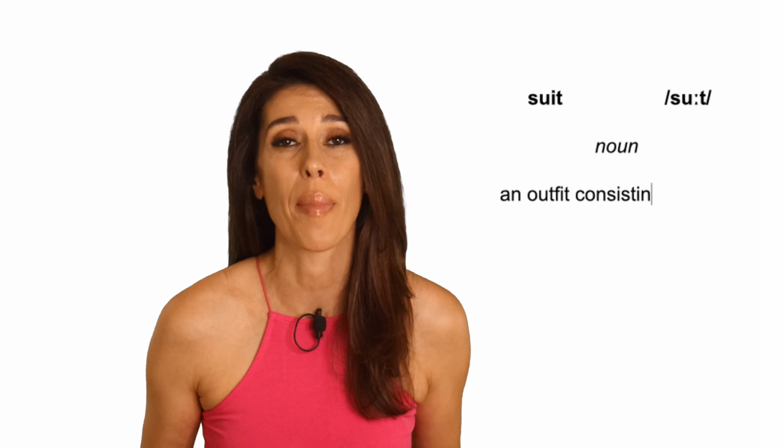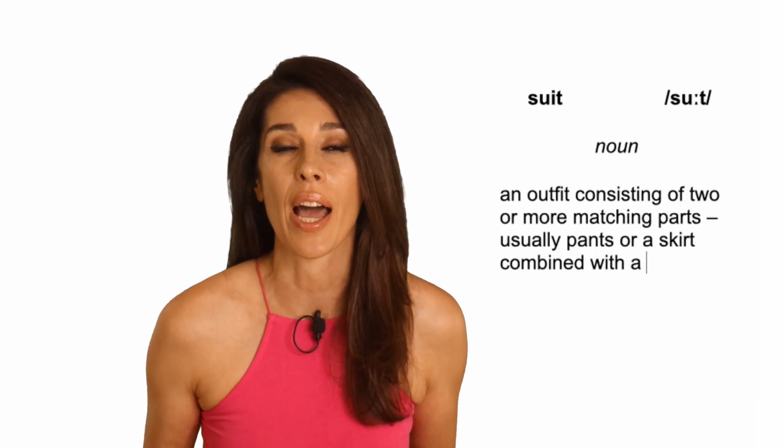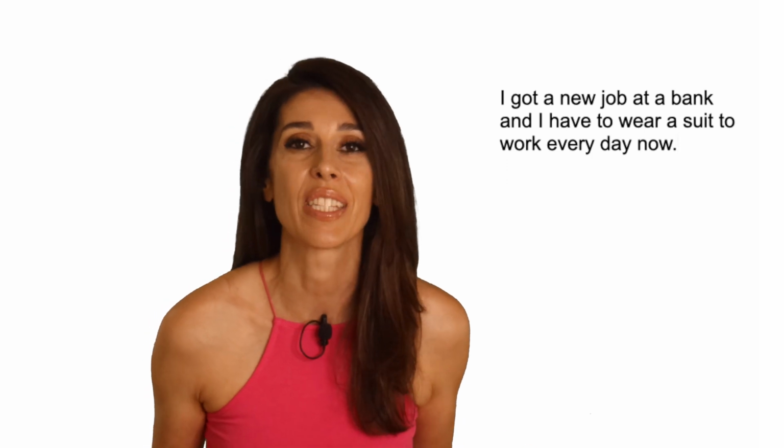A suit is an outfit consisting of 2 or more matching parts, usually pants or a skirt, combined with a jacket or a blazer. An example in a sentence would be, I got a new job at a bank and I have to wear a suit to work every day now.